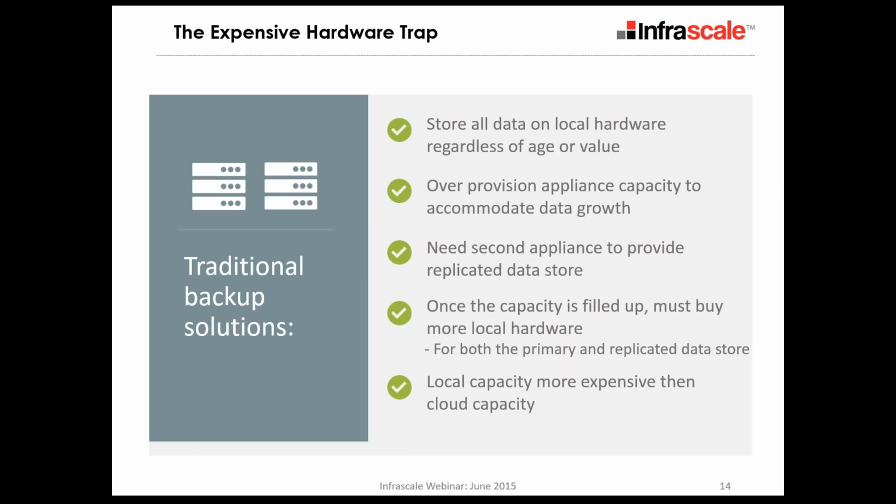The first one is that the client-server model or the appliance model is simply an expensive hardware trap. Why? Firstly, it stores all of the data on local hardware, enterprise disk, regardless of the age or value of data. And this is crazy, right? Particularly when we know that only 10% of data is actually ever recovered from, on average. 90% of data is never actually recovered from. So why are we keeping that on an expensive enterprise disk?